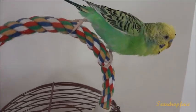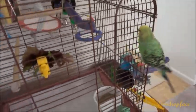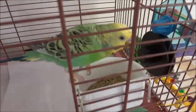Right? Especially for this one. Yeah, especially for this one. This one will hop on everything and every bird, and go eat. There's some yum yum in here. Eat and run. That's what they all do.